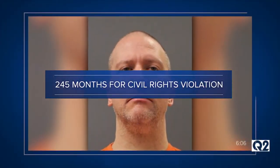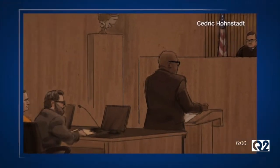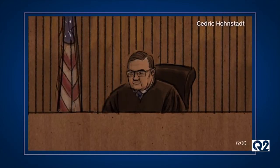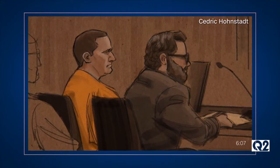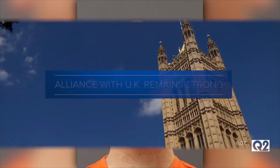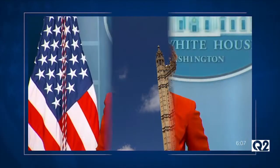Former Minneapolis police officer Derek Chauvin will serve 245 months in prison for violating George Floyd's civil rights. Thursday's sentencing amounts to a little over 20 years, which is consistent with his plea bargain deal with federal prosecutors. A federal judge in Minneapolis initially sentenced Chauvin to 252 months, but subtracted 7 months for the time he's already served. Chauvin pleaded guilty in December to violating Floyd's civil rights when he kneeled on Floyd's neck during an arrest. The former Minneapolis police officer was sentenced last year to 22.5 years on state charges related to the death of George Floyd.